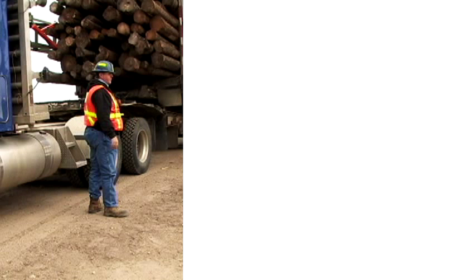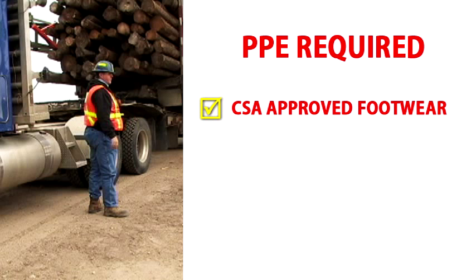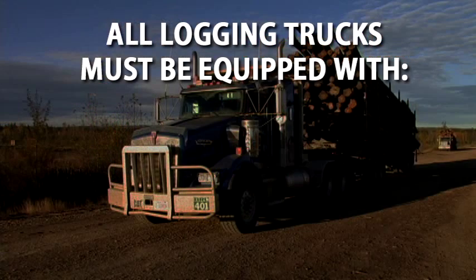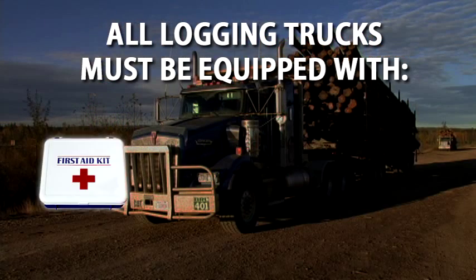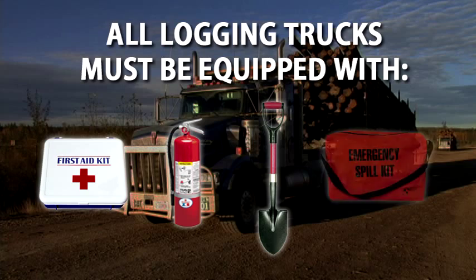All drivers are required to have all 4 personal protective equipment. This includes footwear, hard hat, high visibility vest, and safety glasses. Appropriate clothing and footwear must be worn at all times. No shorts are allowed. All logging trucks in the yard must be equipped with a first aid kit, a 10-pound service-ready fire extinguisher, round-nose shovel, and an emergency spill kit.